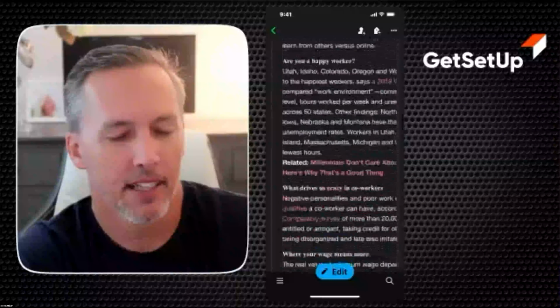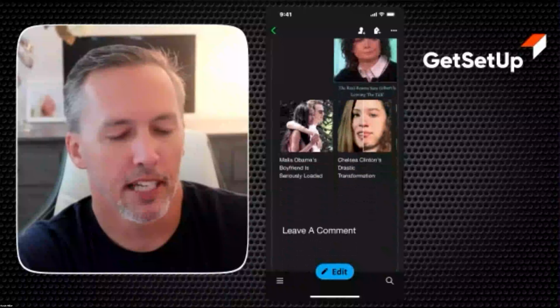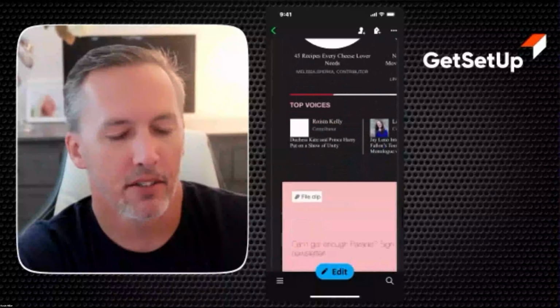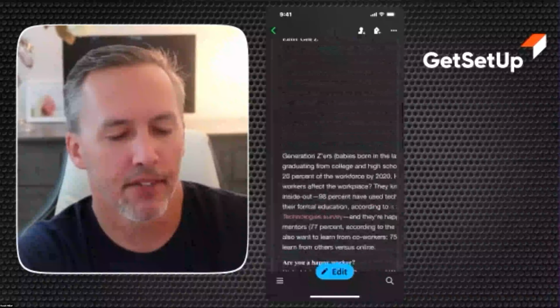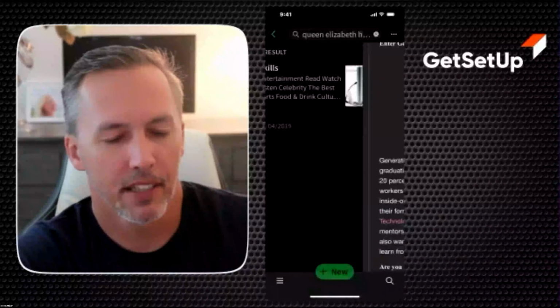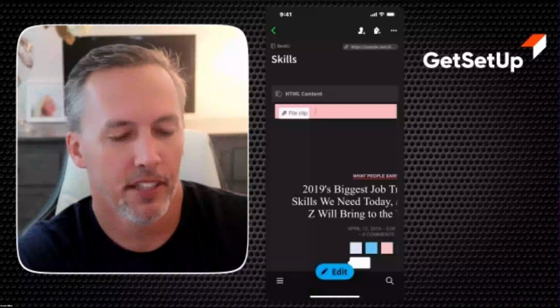Yeah, it'll highlight it. So the search is very powerful because it searches not just the title of the article or the note or the notebook, but it also goes inside the note and searches inside of that. I don't think I saw the word Queen Elizabeth. She's in here. Did you see it?